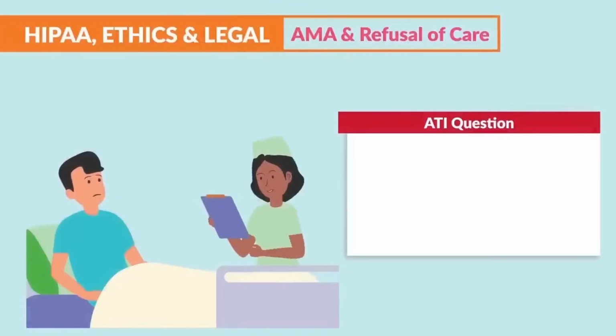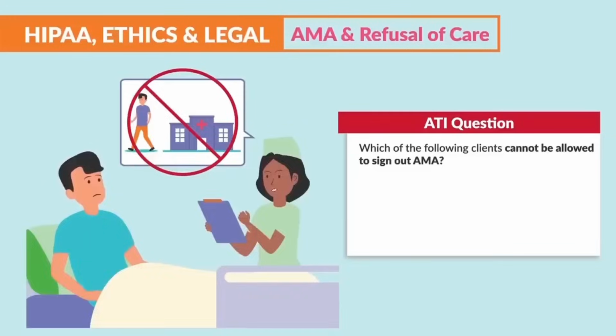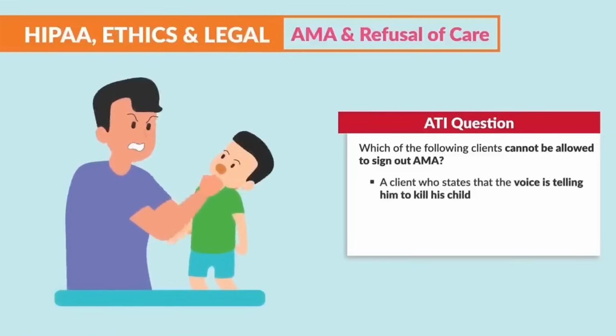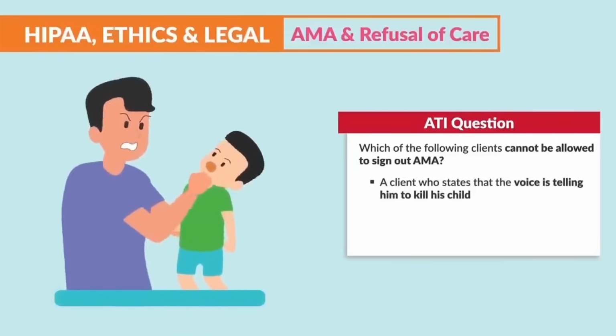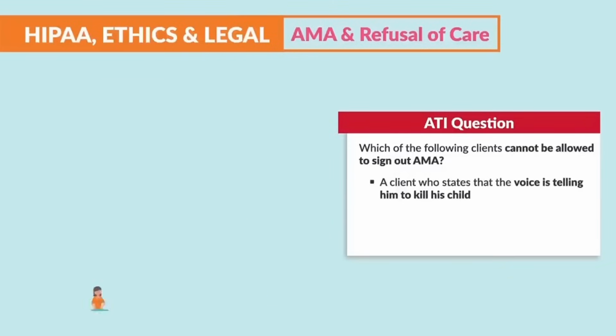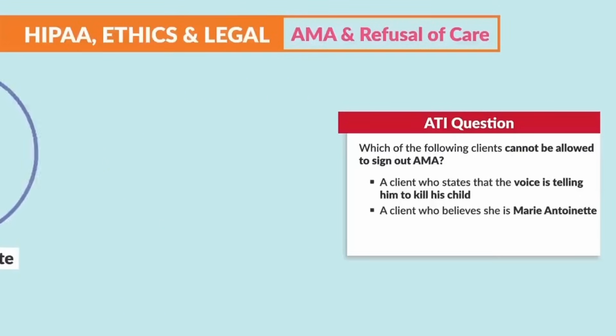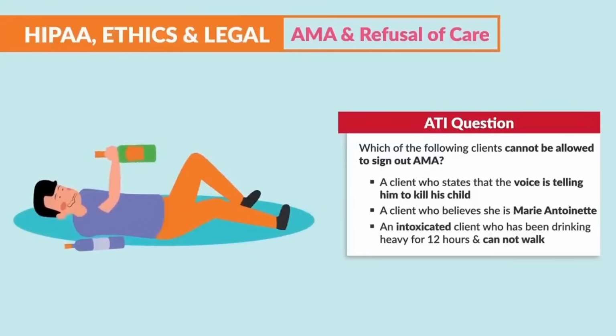So ATI question: which of the following clients cannot be allowed to sign out AMA? Option 1, a client who states the voices are telling him to kill his child. No, a client should be on a hold. Option 2, a client who believes she is Marie Antoinette. No, that client is altered. And option 3, an intoxicated client who has been drinking heavily for 12 hours and cannot walk. So as you can see, all these clients should stay in the hospital.